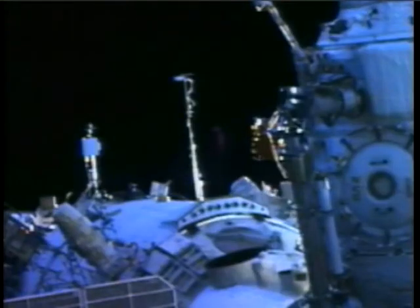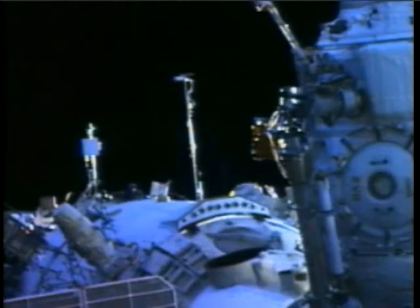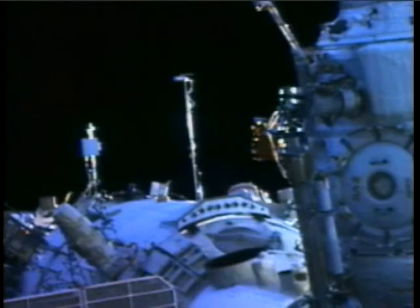What handrail are you at right now? Hold on a minute. One of them says, I'm holding it. Leroy says, we need to take pictures. Ground says, yes, you need to photograph.